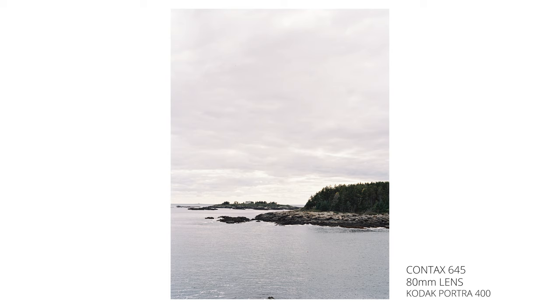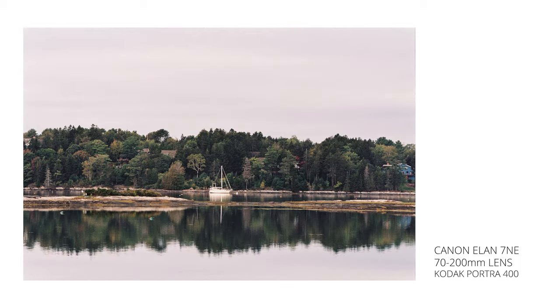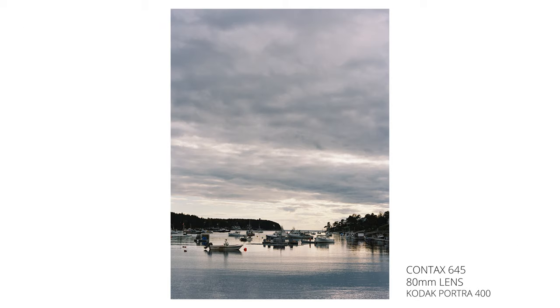Hard to beat Maine in the fall, but this is a video, like a lot of the ones we do, showing you different cameras, different formats, different film. This was mostly Portra 400, but sometimes we get stuck in the ruts of shooting the same thing over and over again, and hopefully getting you to think, oh wow, maybe I should try this, maybe I should do that, shoot square format, shoot vertical, whatever it is. Medium format, 35 millimeter, there's so many different options you can have, and I'm just trying to show you what they look like and get you out there, hopefully doing more stuff.